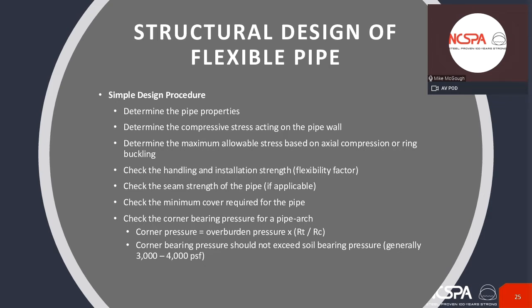This slide boils the structural design procedure down to 7 easy-to-follow steps. Once the properties of the pipe are determined, i.e. the gauge, profile, and diameter, along with the loads that the pipe will experience and the compressive strength or the thrust acting on the pipe wall, the maximum allowable stress can be checked. The flexibility factor can then be checked, and if applicable, if it's a riveted pipe, the seam strength can also be checked, and if it's a pipe arch, the corner bearing pressure can also be checked.